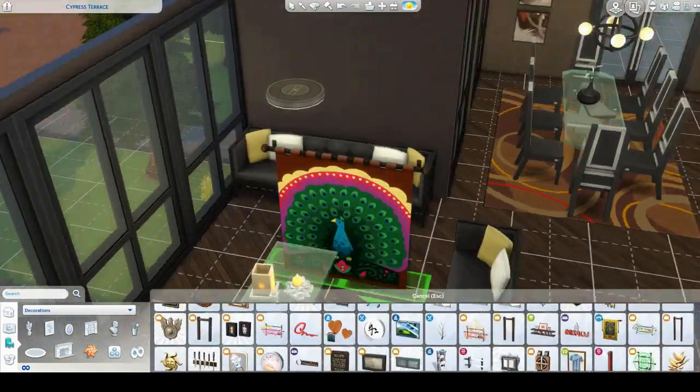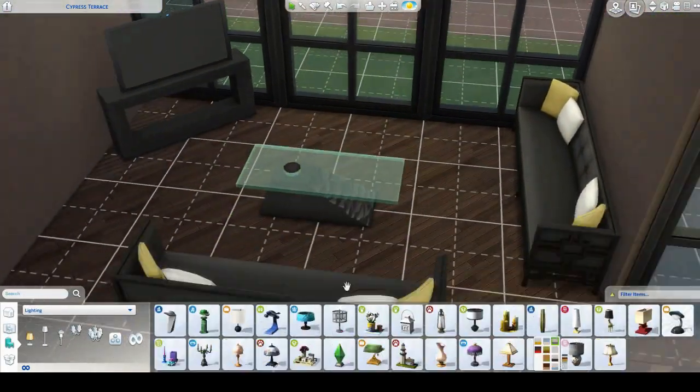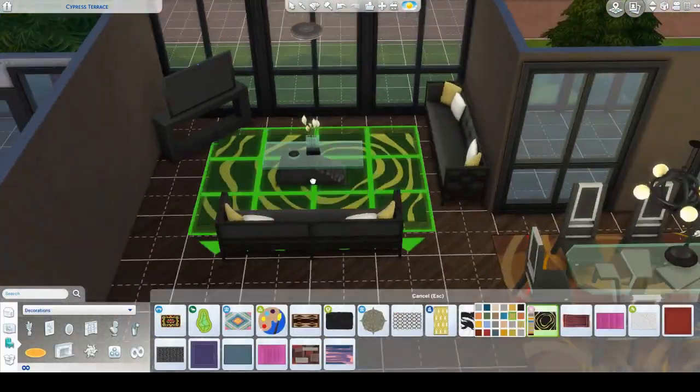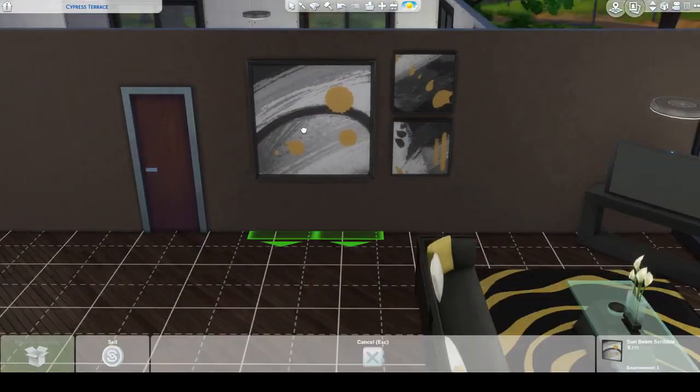This living room area, I just love the way it turns out. I like the look of the couch. It looks very sleek, and the glass table, and I put a rug in there as well that kind of matches everything. I'm really happy with it.